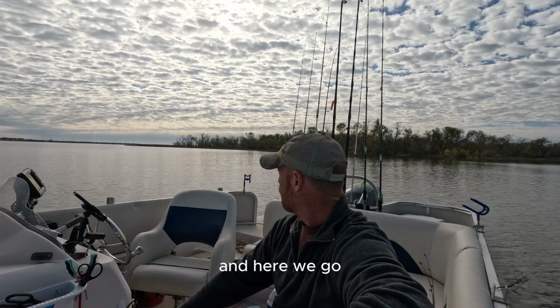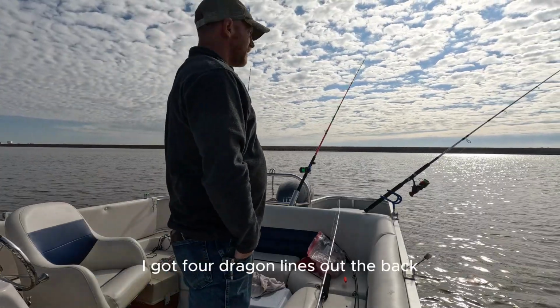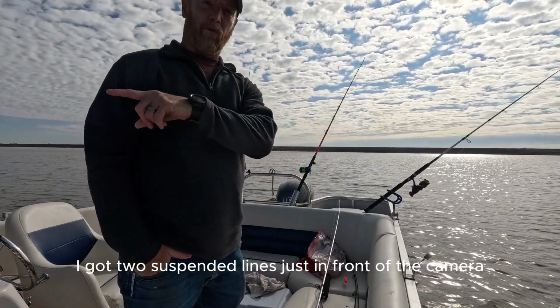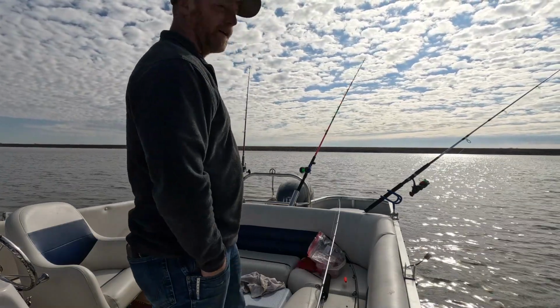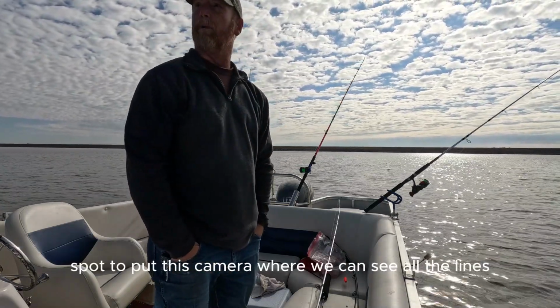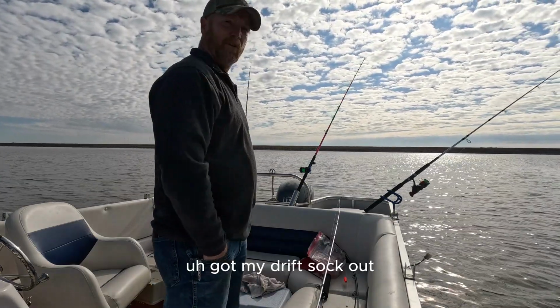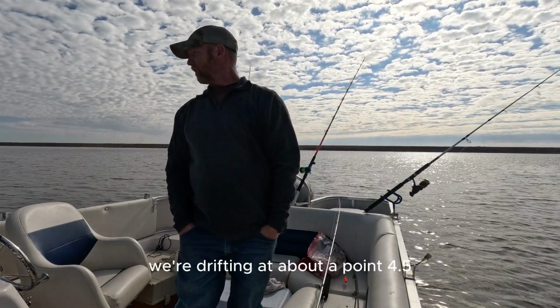And here we go. We're going to run down the lake. All right, I think I got us set up. I got 4 dragon lines out the back. I got 2 suspended lines just in front of the camera. Can't see those. I'm gonna have to figure out a better spot to put this camera where we can see all the lines. I got my drift sock out. We're drifting at about a 0.4, 0.5.